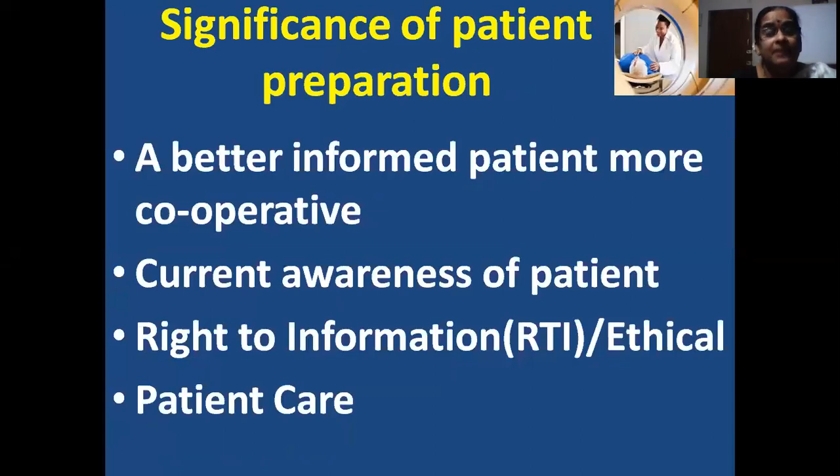Every well-informed patient can be much more cooperative to give the best results and no redos. With the current awareness of the patient, because of so much media information, chances are there of apprehension of the patient towards radioactive procedures, and patient preparation will help much more to reduce his anxiety. The right to inform: the patient has every right to get full information about whatever is going to be performed on him, and this goes as per the medical ethics.